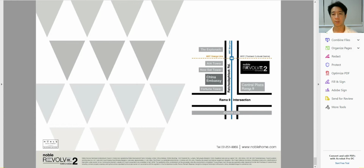So where this place is, this Noble Revolve Ratchada 2, but Noble Revolve Ratchada is in the same area. This is the blue line and the MRT line. Later we'll see on Google Maps, it's easier. And this is AIA Tower, and then after that is the new SET, the Stock Exchange of Thailand Tower.